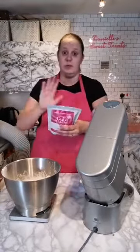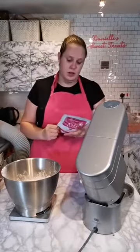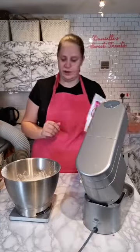Beautiful. Okay, so I'm just double checking on the bag for the quantity of butter because I don't know it off by heart. Okay, so 454 grams of butter.